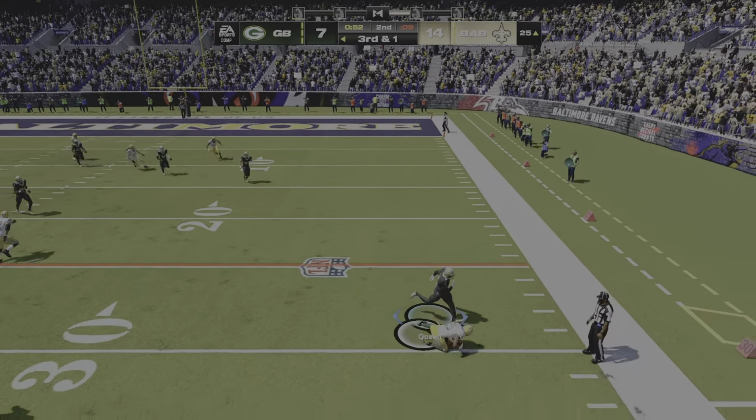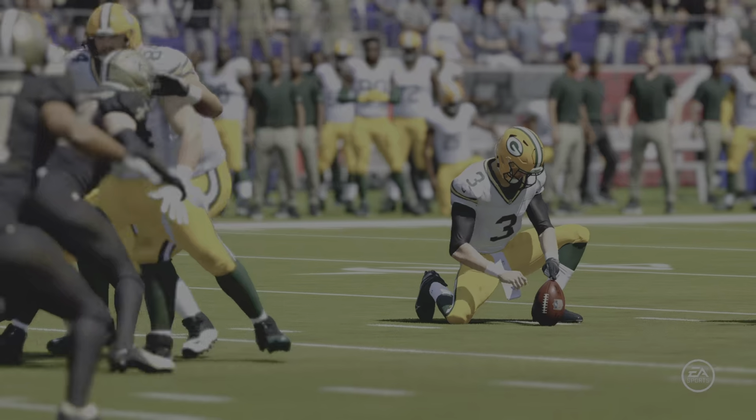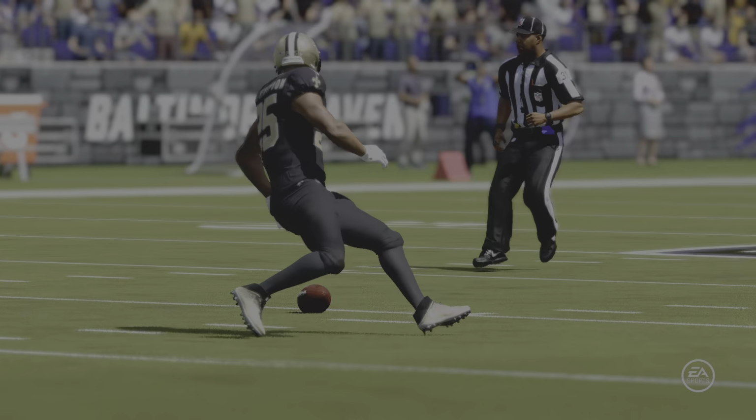Touchdown, New Orleans. A great effort there as the first half is winding down. And the Saints take the blocked field goal and convert it into 6 points. So the problems are really starting to add up now. They try the field goal in an effort to get a little bit closer, but the block and return make the situation worse.